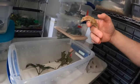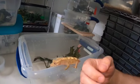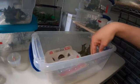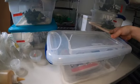Another one of those where it lost its tail, nothing too special. A nice gecko, you know, something like that just makes a great pet. It doesn't always have to be a super dal or a quad stripe or anything like that. And stuff like that just makes good pets.